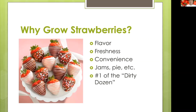Nothing like a warm berry in your hand in the morning, and it doesn't even make it to the house. So never mind the cereal, just eat the strawberry. Freshness is a major thing, because when you pick your strawberries out of the garden, use a pair of scissors to cut the stem. Don't decap them as you're going along, because once you pull the caps off, they begin to disintegrate. A lot of strawberries in the stores have been decapped, so they're already starting to go.